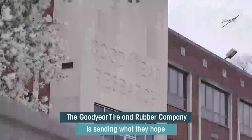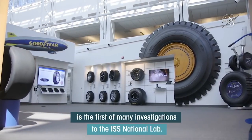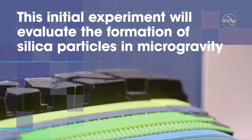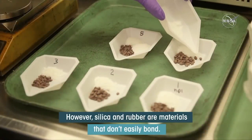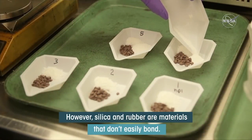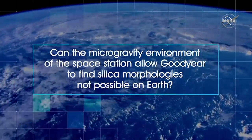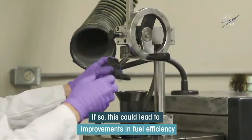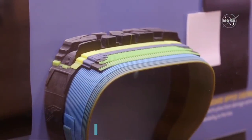The Goodyear Tire and Rubber Company is sending what they hope is the first of many investigations to the ISS National Lab. This initial experiment will evaluate the formation of silica particles in microgravity. Silica is a common material used in consumer tires. However, silica and rubber are materials that don't easily bond. Can the microgravity environment of the space station allow Goodyear to find silica morphologies not possible on Earth? If so, this could lead to improvements in fuel efficiency and other performance factors in consumer tires.